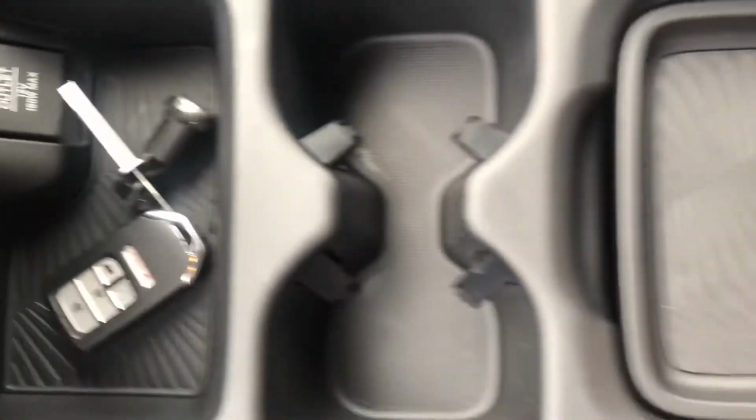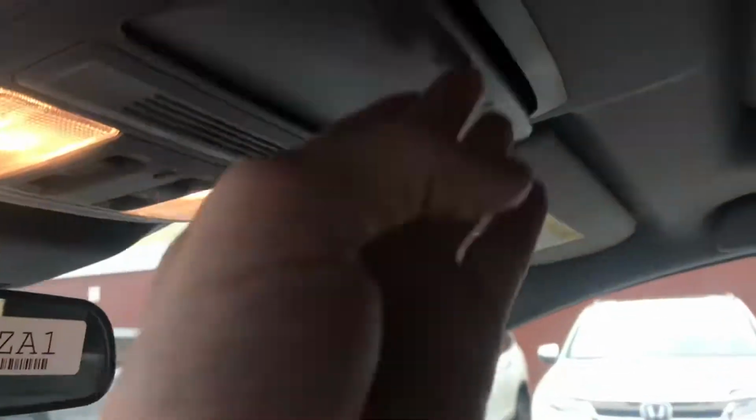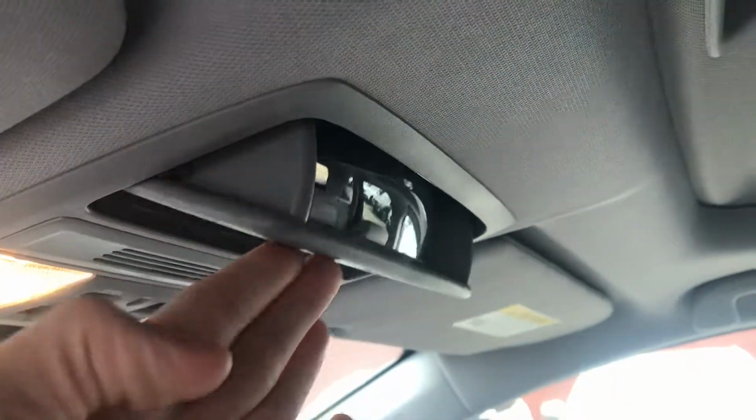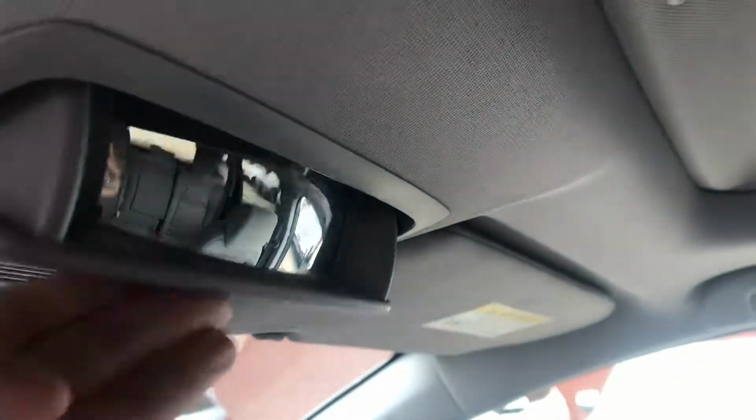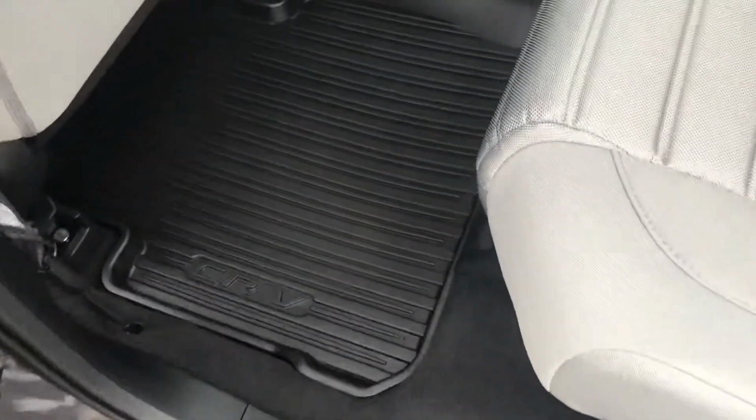You'll have a power outlet, cup holders, the center console opens up, that'll slide back and you'll have additional USB and power outlets down there. Place it to store your sunglasses as well as a built-in mirror for the back seat. This vehicle does come equipped with all-weather floor mats in the front as well as in the back.